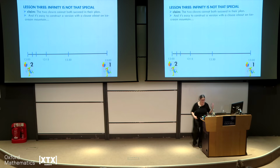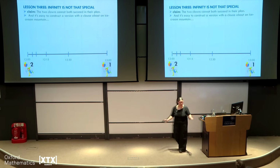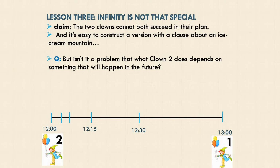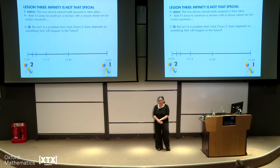Okay, so we seem to have a variant of the puzzle where the finitely many clowns come in at different times, and we're still going to ensure there's an ice cream mountain in the room. Okay, you might think this still isn't quite as good as our puzzle with infinitely many clowns, right? So here's one thing that was weird about the original puzzle. In the original puzzle, every clown, when they walked into the room, their plan only depended on conditions that already happened in the past, right?